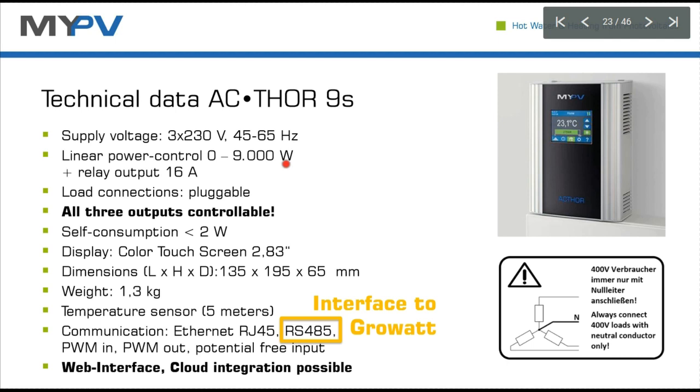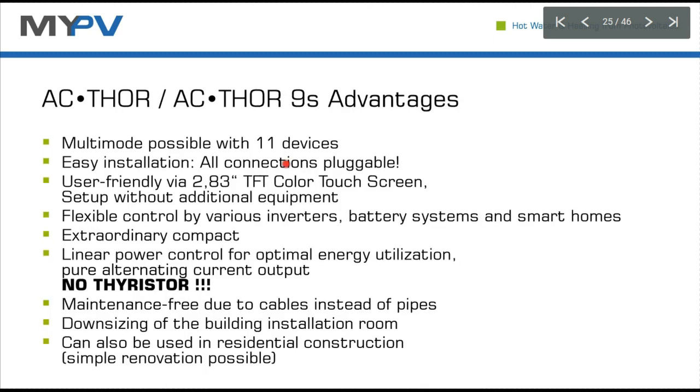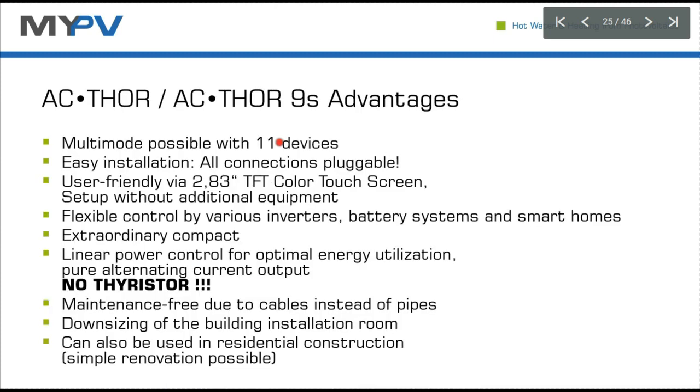So the Actro and the Actro 9S are great solutions for retrofitting of existing electric heaters. But for all of you who are interested in getting all the units, all the devices from one hand, from a one-stop supplier, we can also offer immersion heaters to you. There's a three-phase 9 kilowatt immersion heater, and there's also a single-phase 3 kilowatt immersion heater as an accessory part for Actro and Actro 9S. If you're interested in these accessory parts, we can also offer them to you, and then you have the security that all components fit together perfectly.